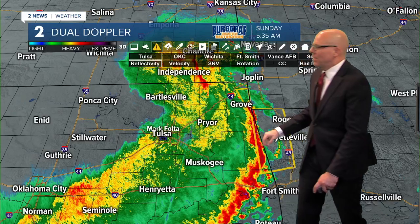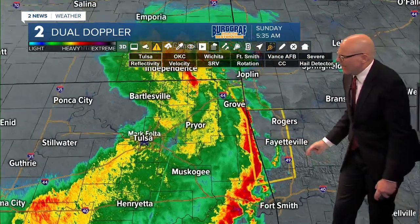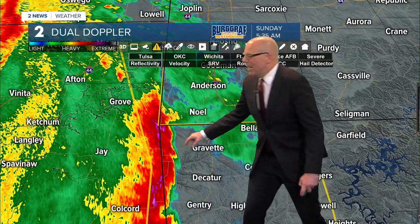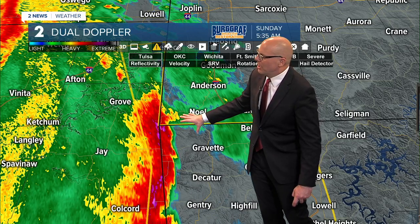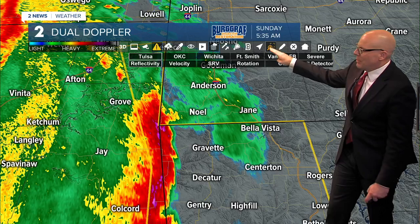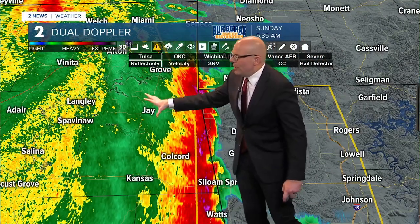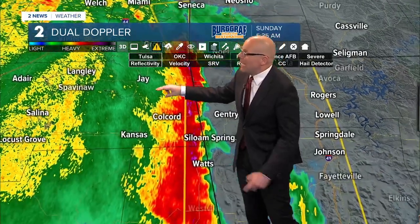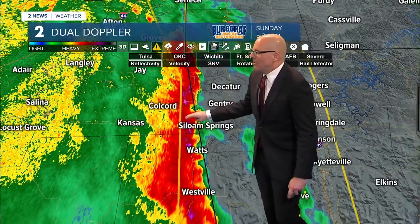So I'm going to switch this back over. Let's get to Tulsa velocity here, and we'll go right up and down this line real quick. And again, that line is now crossing right on the state line here in Delaware County, moving over into far southwestern portions of Missouri and northwest Arkansas. As we pan down this line, you can see you're now on the back edge of this around Grove and Jay. Probably still some pretty gusty winds even on the back edge, but the main line continues to push off to the east, right near Siloam Springs, Watts, down to around Westville.